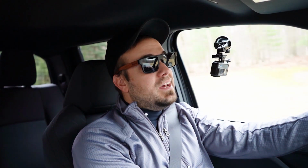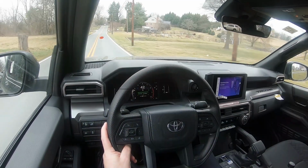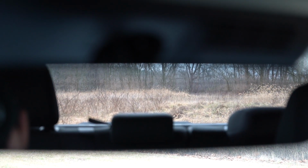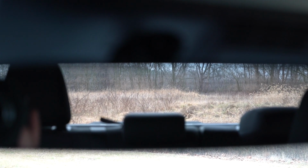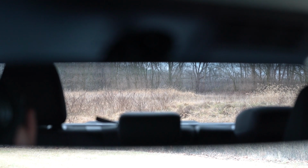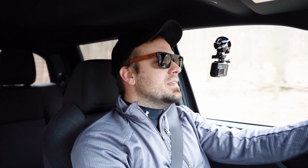So there really isn't a heck of a lot of wind noise coming into the cabin. There was a little bit of road noise at higher speeds there, but it's nothing that would bother me personally. And taking a look at rear visibility, I can see 100% perfectly fine out the back. If you've ever driven a truck before, that's pretty much what it looks like in terms of rear visibility, so you already know. But anyways, that pretty much rounds out the performance segment of this review, guys.